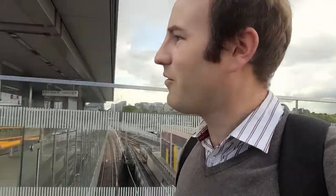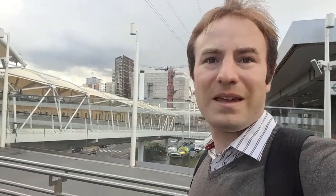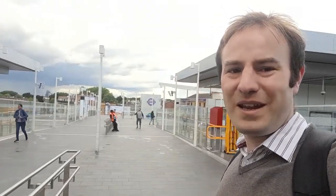Trains have been running on this section for a few years now, because I remember I came to an exhibition here at EdXL, came out Custom House Station to visit EdXL, and I did see some trains running then. But as I said, we're not doing the exhibition centre today. I'm going to make my way back into the station, the Crossrail station that is, not the DLR, and we're going to continue to visit our next station.